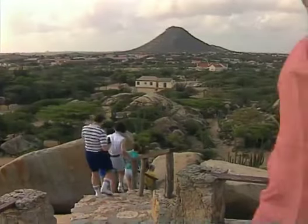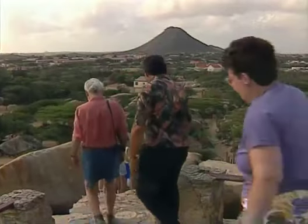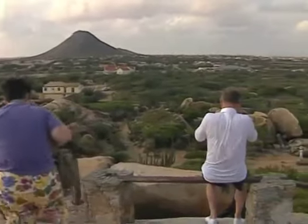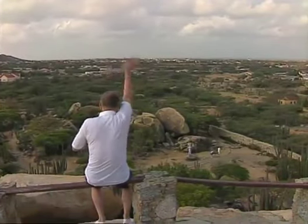Yeah. Good plan. On the other side you have the mountain. Over here you have the airport, the city, the harbor with the tourist ships. Then you have the hotel area, low-rise hotel area, high-rise hotel area.